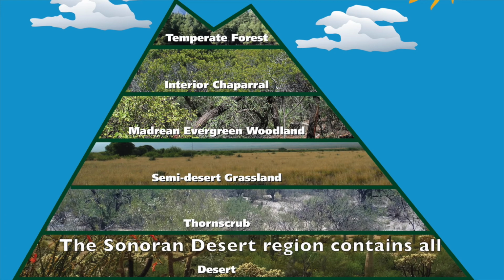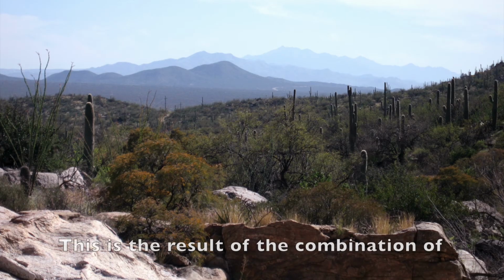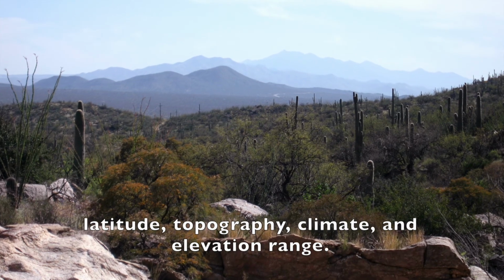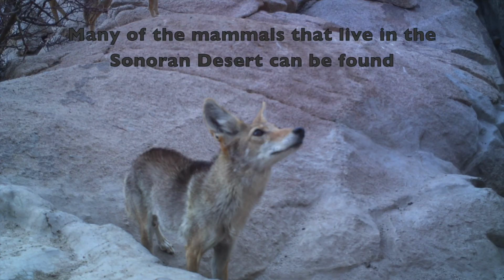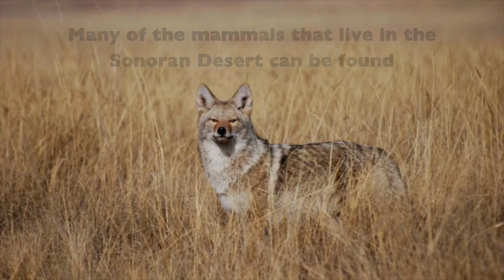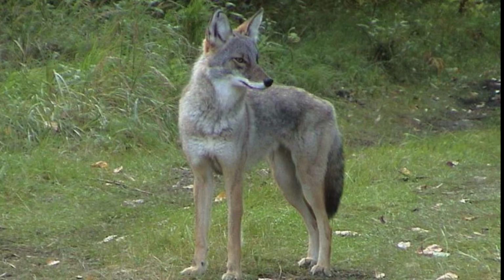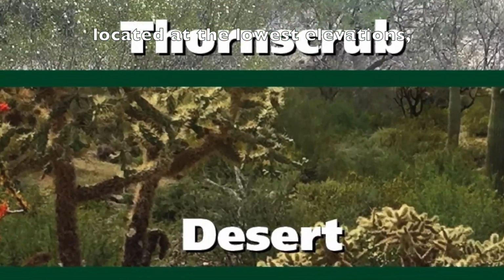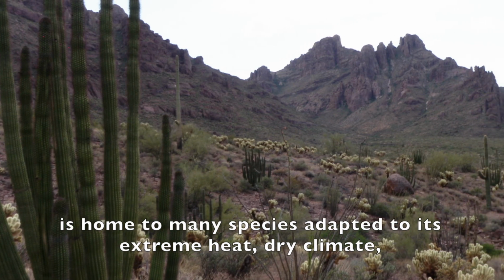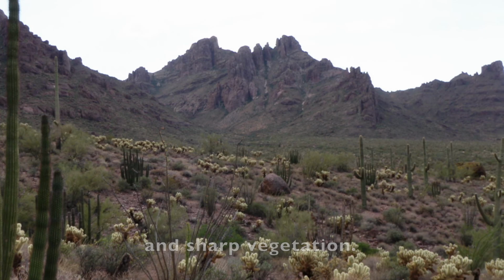The Sonoran Desert region contains all major globally recognized biomes, with the exception of tundra. This is the result of a combination of latitude, topography, climate, and elevation range. Many of the mammals that live in the Sonoran Desert can be found in numerous biomes, which is a testament to their adaptability. The desert biome, located at the lowest elevations, is home to many species adapted to its extreme heat, dry climate, and sharp vegetation.